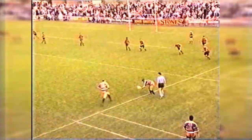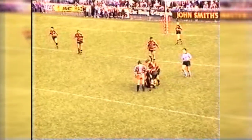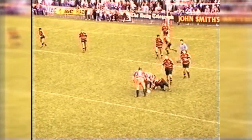Ian Smales finds touch. Chris Burton first to the ball. Like I said, he's hungry for work. He'll drive the ball in all day. Well, Chris and Terry Mullaney there, the public address system there, has just given the John Smith's player of the match award.